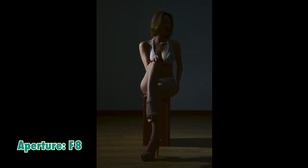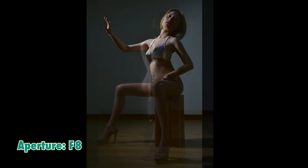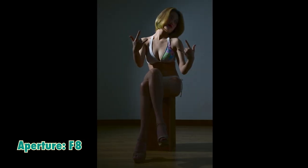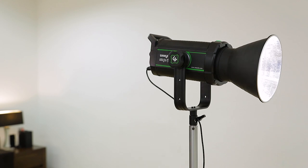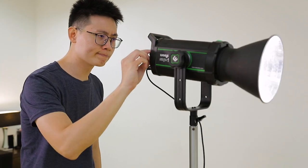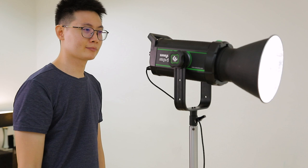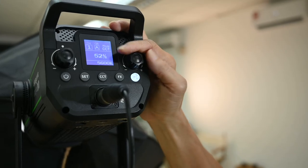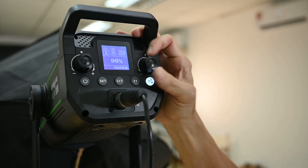Look at these photos, they look like shit. They're just not bright enough. How can this happen? Let me tell you what happened. Jin then found out that the power that I set was just at 40%. That is why it's not bright enough. And I thought I was going like 80, 90%. He cranked up the knob and immediately, lo and behold, look what I can get now.